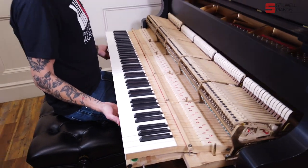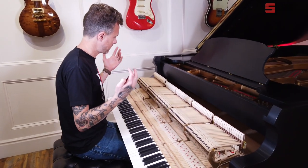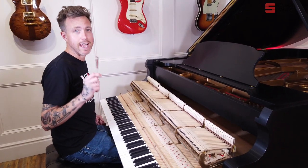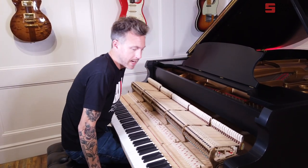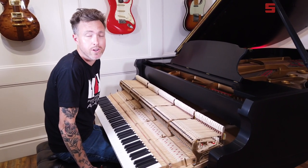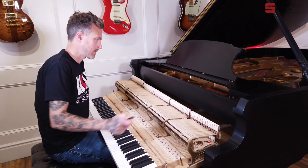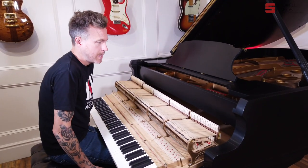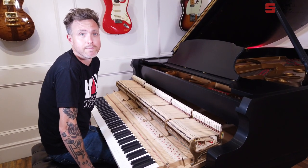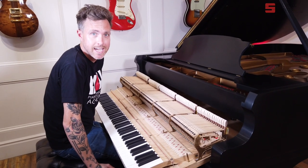All right, so now that we got the action out, I can show you what's going on inside. So first off, this thing is super clean. One really interesting fact about this: some of you may know the name Falcone, and Falcone is what we call a stencil brand now. Most of them are ceramic-made pianos, and they stencil this name Falcone on the front of them. But Falcone was actually this super high-end piano manufacturer that was connected to Mason and Hamlin at this time.